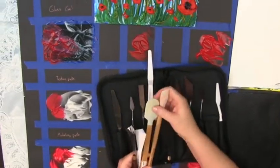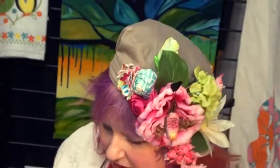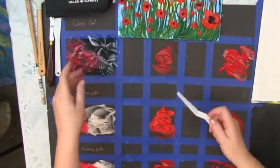The rubber spatulas are really new, and I love these. They're going to be coming in our upcoming lessons when we start really getting thick. And then these plastic things, you know what? They're fine. They're all fine. They're just another kind of brush.